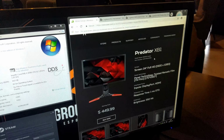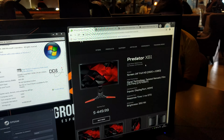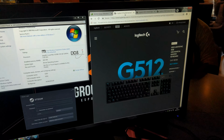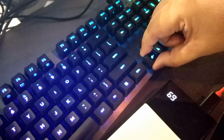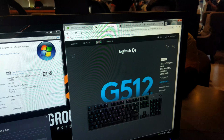The monitor is the Predator XB1. This is a 144 Hz 24-inch monitor, TN panel, 1 ms response, so pretty decent. And then we have the Logitech G512 RGB keyboard. It's, I think, Romer G switch. Hindi ko masyadong kilala. I don't keep track of Romer G. I like my Cherry MX. So there's your keyboard, G512.